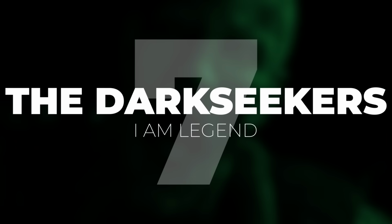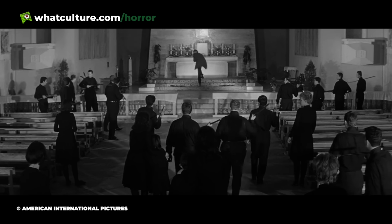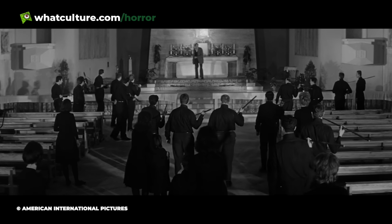Number 7. The Dark Seekers in I Am Legend. In Richard Matheson's novel, I Am Legend, the creatures that Robert Neville fought exhibited traits of vampires.